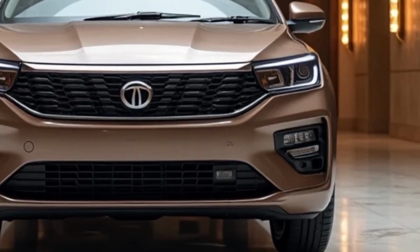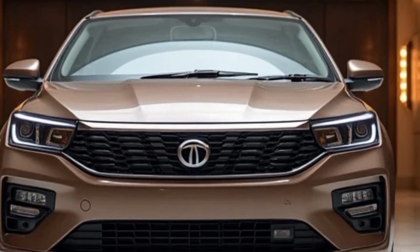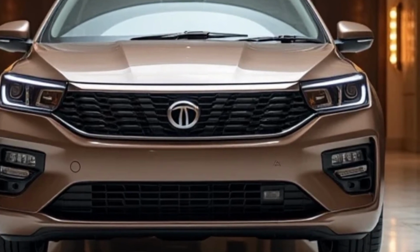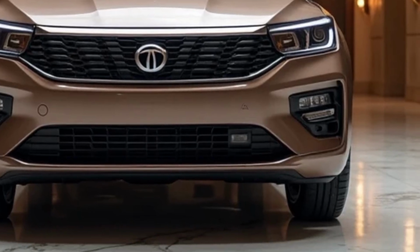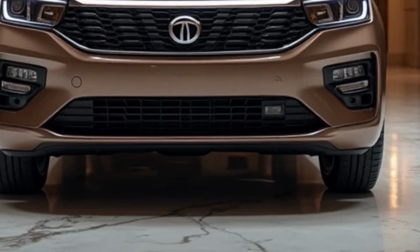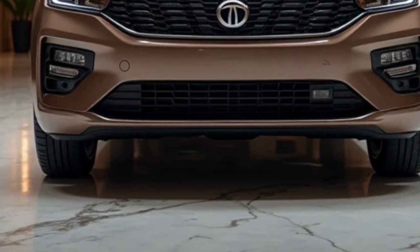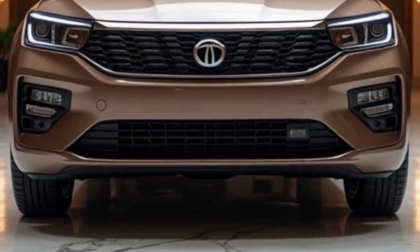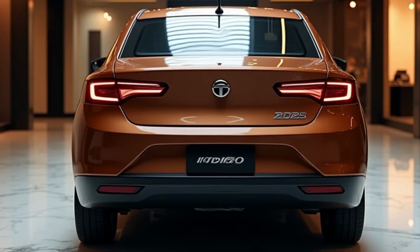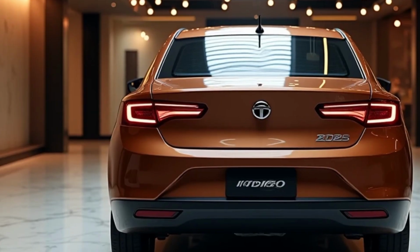Step inside, and the transformation continues. Tata has clearly stepped up their game when it comes to interiors, and the Indigo benefits massively. The dashboard is all new, with a layered layout that combines soft touch materials, piano black inserts, and brushed aluminium accents. The centerpiece is a 10.25-inch touchscreen infotainment system that supports wireless Apple CarPlay and Android Auto, along with Tata's new connected car tech platform.